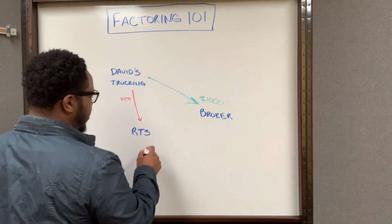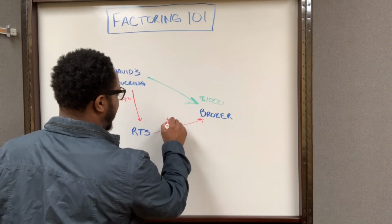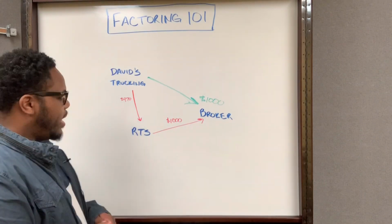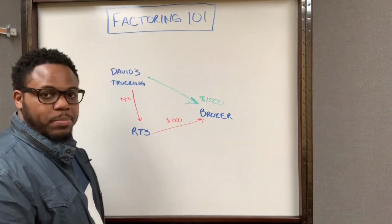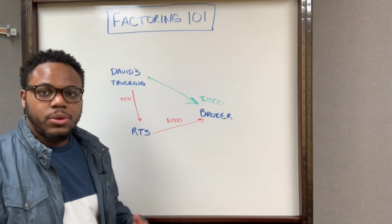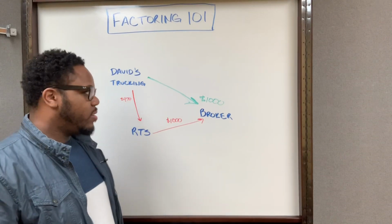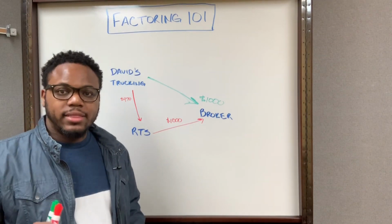Now, RTS, they will then bill the broker for the $1,000, and they'll wait the 30, 45, 60, or even 90 days before they get paid. As you can see, it's not a free service to factor your invoices. I'm paying 3%, so on this $1,000 invoice, I actually only made $970. Well, it was worth it for me to receive $970 24 to 48 hours after I delivered the load, instead of waiting a month or two to receive the full $1,000. So that's how factoring works.